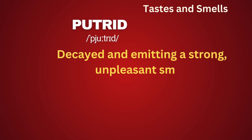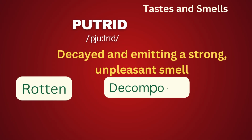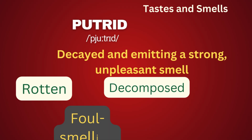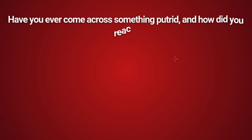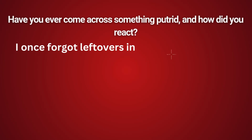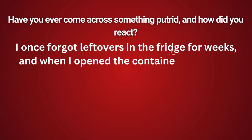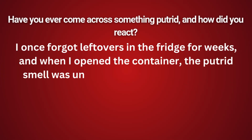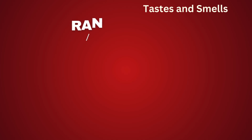Putrid. Decayed and emitting a strong, unpleasant smell. Rotten. Decomposed. Foul-smelling. Rank. Have you ever come across something putrid, and how did you react? I once forgot leftovers in the fridge for weeks, and when I opened the container, the putrid smell was unbearable. I had to throw it out immediately.